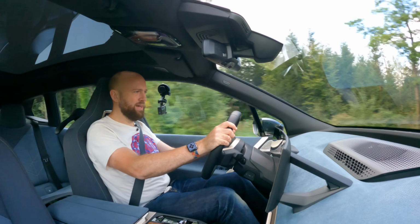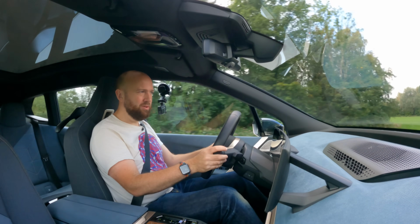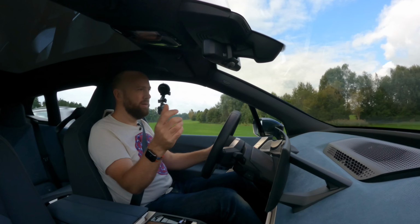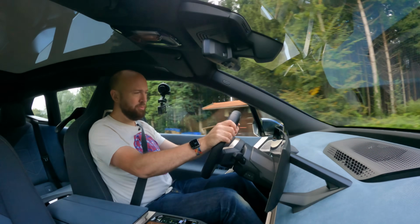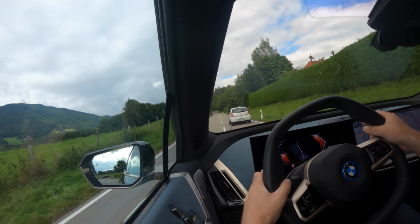I don't know why it's got that, and it is mostly only in sport mode, but I've noticed it on an hour-long drive, so you'll notice it if you own it. That's why I'm mentioning it. But it's probably something that can be fixed in software or smoothed out. It just feels not quite finished. Interesting. Let's go.